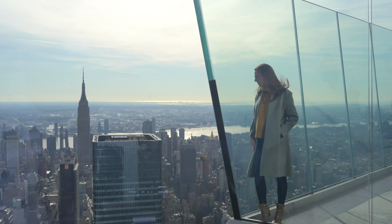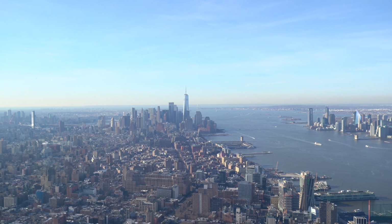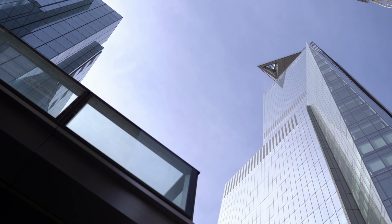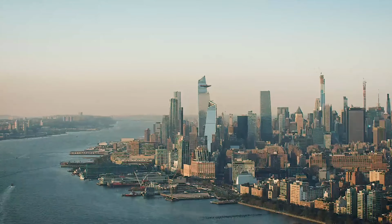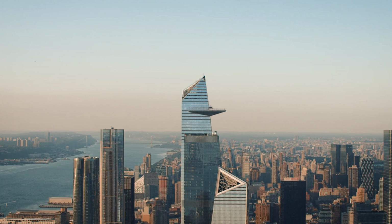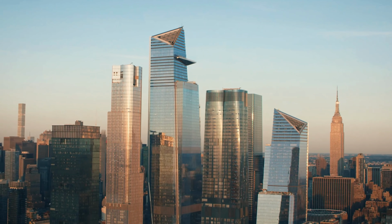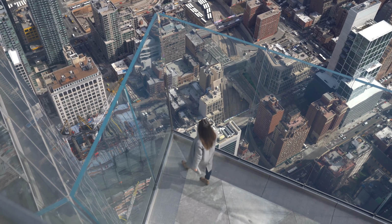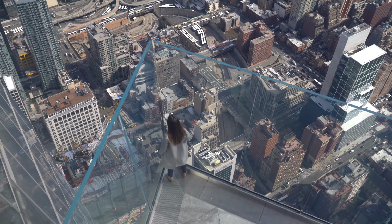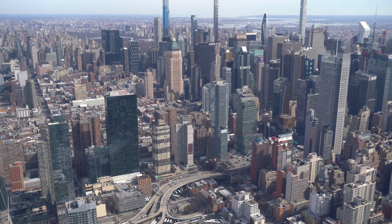Let's go. The Edge sets itself apart as having the highest outdoor observation deck in the Western Hemisphere. It's located in Manhattan's newest neighborhood, Hudson Yards, which is the most expensive real estate development in US history, costing $25 billion. The Edge has 7,500 square feet of open air space, giving it the feel of being in an outdoor plaza in the sky.